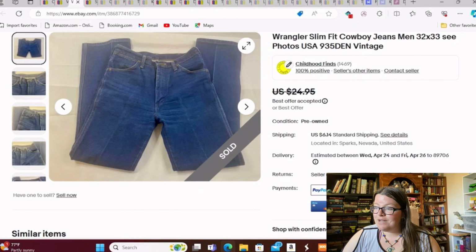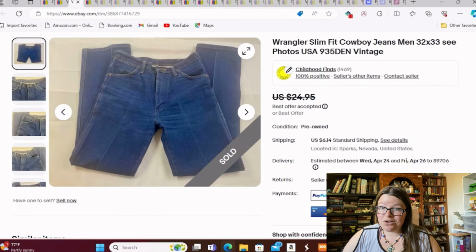This next one I got in an auction that's near me, and it's Wrangler Slim Fit Cowboy Jeans, men's 32-33, see photos, USA. These sold for $21 on a best offer. My order earnings on eBay were $16.90. These cost about $2.50 in the online auction. I got them in a lot of 3 of them, I believe. And so profit was about $14.40.